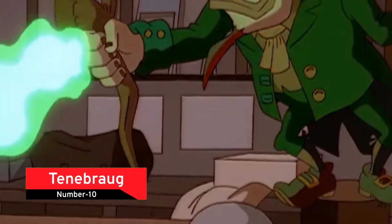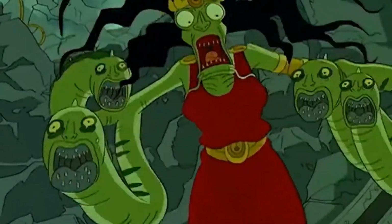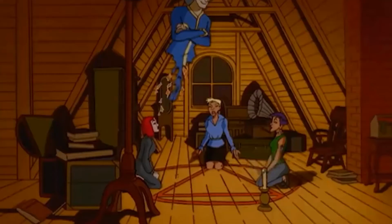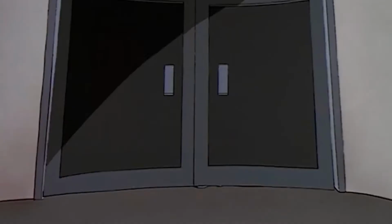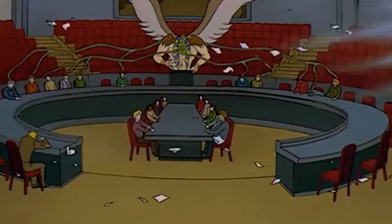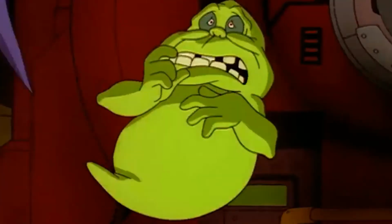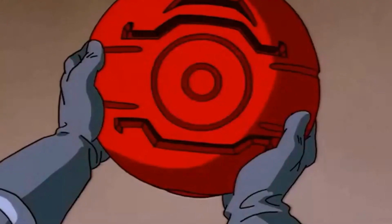At number 10, Tenebrog. Unlike the original film and its first sequel, the cartoon characters were terrifying and possessed an absurd array of supernatural abilities. Aside from that, several of the cartoon characters were unpleasant and vicious. The Tenebrog is among them, an unappealing orange creature from Extreme Ghostbusters. This terrifying beast also boasts an extraordinary supernatural skill that allows it to take the eyeballs of anybody who stares at it. The monster detaches its victims' eyeballs and promptly glues them to its orangish-colored hide.